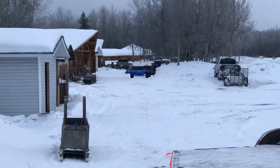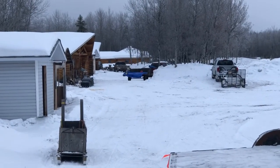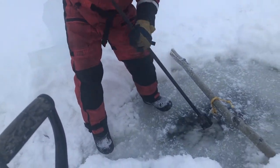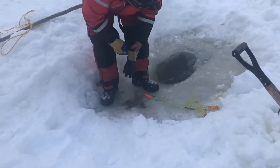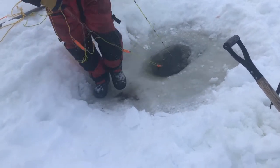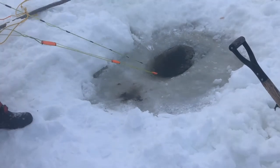They're running. All the cabins are full. Oh yeah, she's all right. What we got? First time setting in this spot.